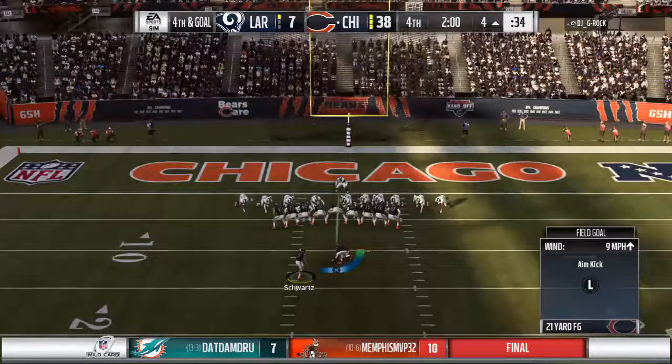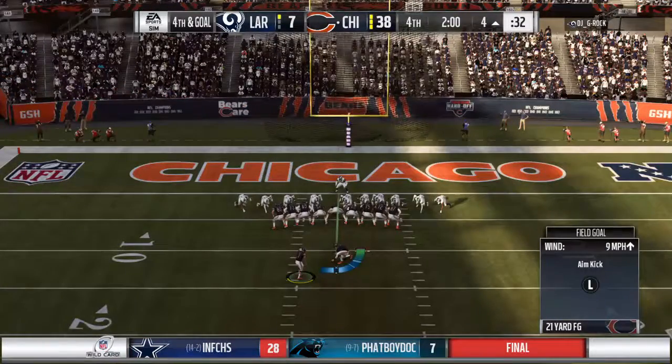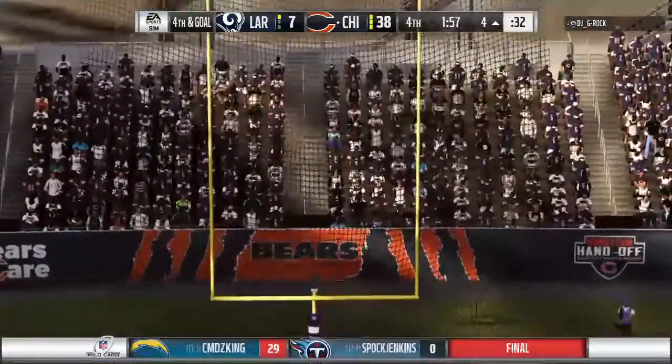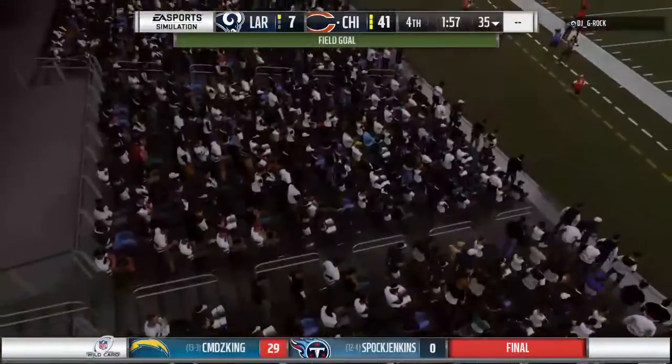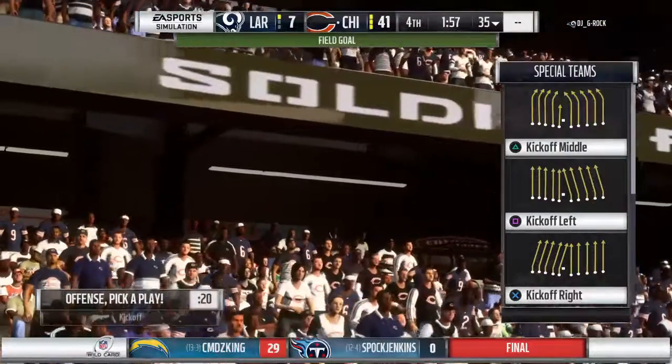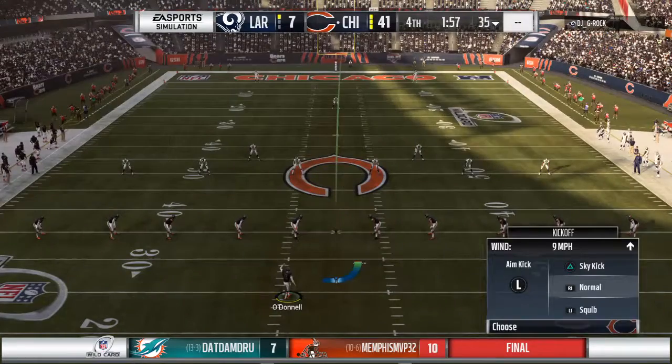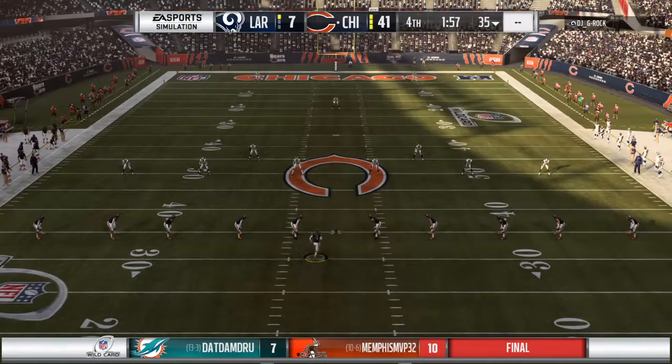So out comes a field goal team now for the second time here today. This will be just a 21-yard attempt. And this one is right through. And that will just add 3 more to a lead that's already out of hand. So it's 3 more points, and that widens this thing out even further here in the 4th.